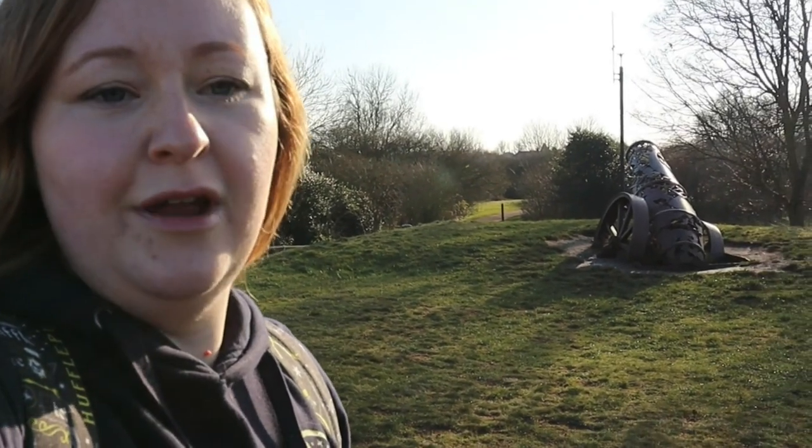So this is the Queen's Sconce. It was a fort used in the English Civil War. Newark was a really strong, important part. I don't know, I need to learn history. But you can walk around the walls of it.